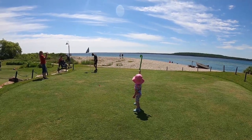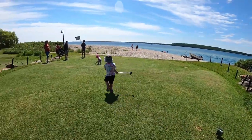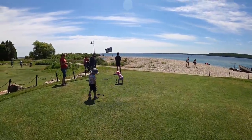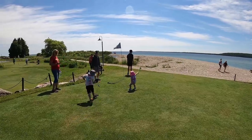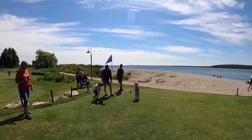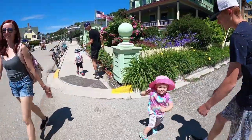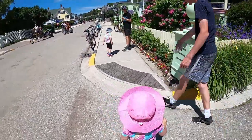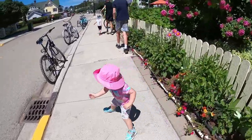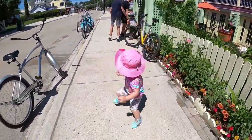Good job, sis. Okay. You got it? Ooh, good hit. Good job. Yes, yes. Ooh, you're so close, Finfin. Oh, nice tee, Callie. Now hit it in here. So close, so close. Are they skipping? Don't fall backwards. You gotta go forward. She's trying.